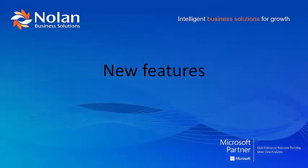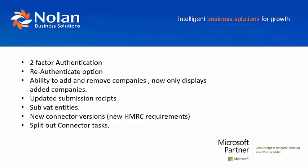We'll have a quick look at some of these new features that are in the system now. As I say, most of these have come from client feedback, so we've got all sorts of new bits and pieces in the system. We've got two-factor authentication now. We've also got a re-authentication option. We found that tokens were being lost a little bit between HMRC sometimes, and they force a re-authentication, so we've made that easier to do.